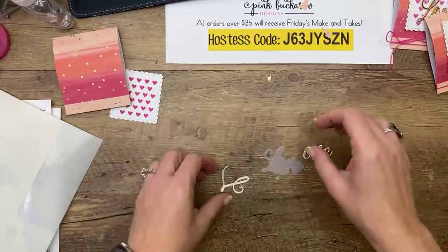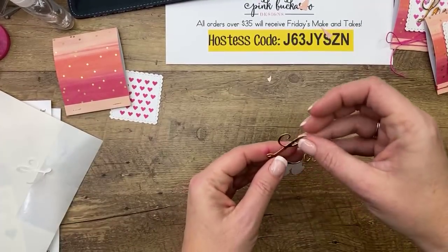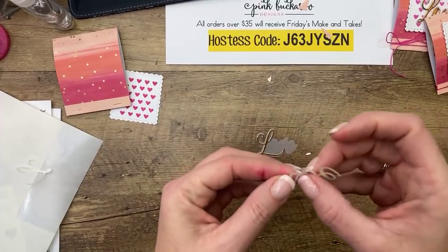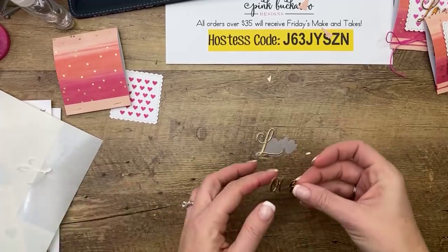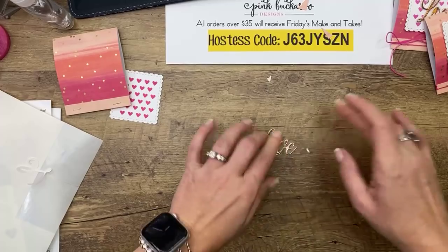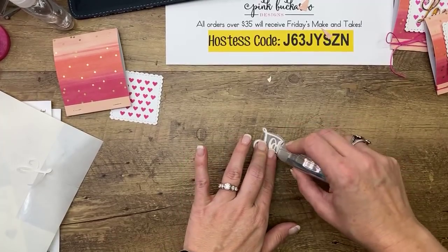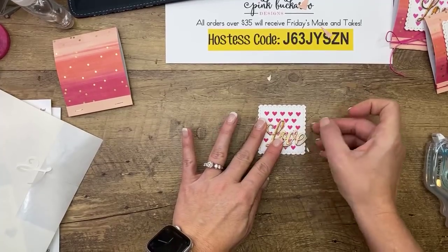All right, so I have cut these out. We're going to peel off that backing and put those right there. And then we'll do this one and put that right there, like that. Now, Stamp and Seal doesn't show through vellum. I don't know if you guys have noticed. At least for me, it hasn't. So I use that to put that right there.